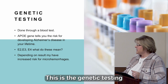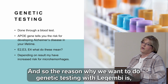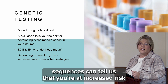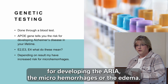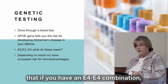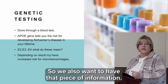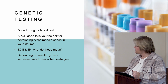So this is the genetic testing that Dr. Coskun kind of touched on before. And so the reason why we want to do genetic testing with Lequembi is certain gene sequences can tell us that you're at increased risk for developing the ARIA, the microhemorrhages, or the edema. And it was found in clinical trials that if you have an E4-E4 combination, that significantly increases your risk of developing ARIA. So we also want to have that piece of information so when we start going over all your workup, we can tell you if you're at that increased risk.